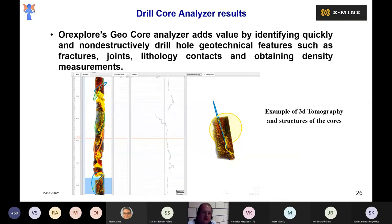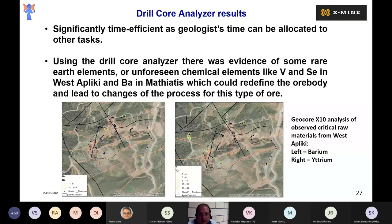So about the results, our Explore GeoCore analyzer adds value by quickly and non-destructively identifying drill hole geotechnical features such as fracture joints and lithology contacts, and by obtaining good density measurements. It's significantly time efficient, as geologist time can be allocated to other tasks.